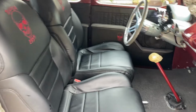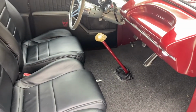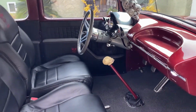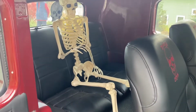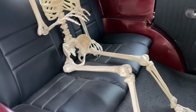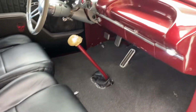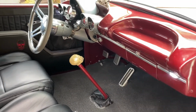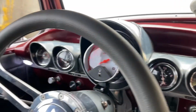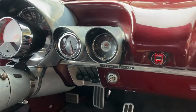I think he said it's got Mustang seats. Manual transmission. It's got a friend to go cruising in the back. It's pretty comfortable. Got some gauges.